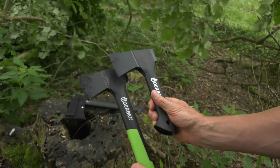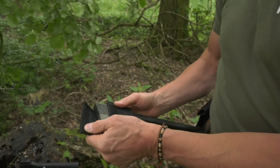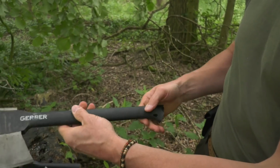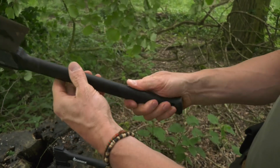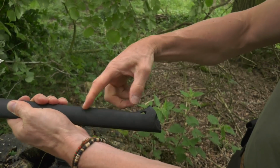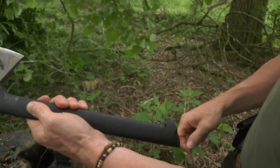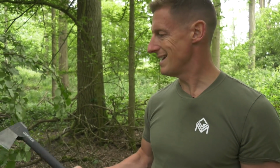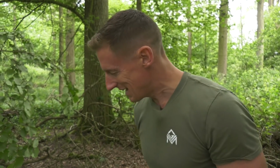And then this is a bit more of a universal type axe. I use this one quite a lot. Same thing again, nice grip at the back, nice non-slip grip. You see where the texture changes there, same as the knives, which is great. So it's minimum effort for maximum effect. So it is, for me, a cracking bit of kit.